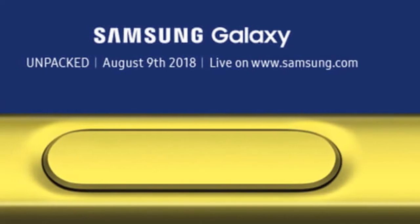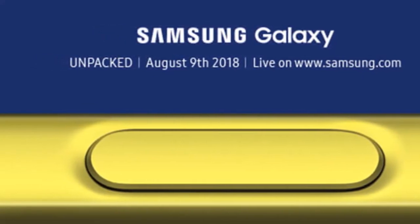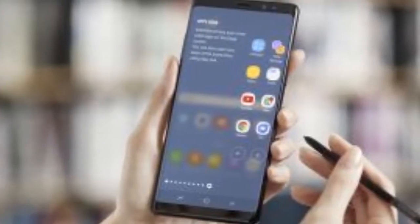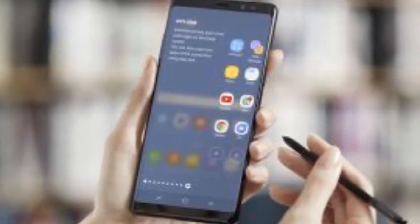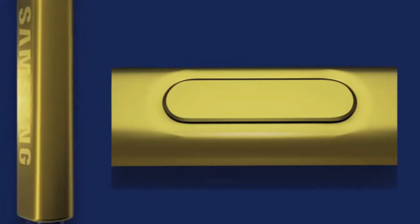In a tweet by reputed tipster who goes by the alias Ice Universe, the front display panel of the Galaxy Note 9 has allegedly been revealed. The panel shown in the leak suggests the Galaxy Note 9 will borrow design elements like a dual curved display and cutouts for front camera, sensors, and earpiece from the Galaxy Note 8. However, it appears to have slimmer bezels than last time, on the sides, top, and bottom.